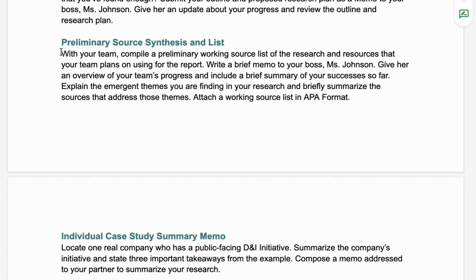You'll do a short preliminary source synthesis list. This is where you will take the sources from your research. You'll identify the themes and topics that are common among those, and you'll write a brief memo summarizing the research you've done so far. Now, this preliminary source synthesis list should be able to be revised and included in your final report.